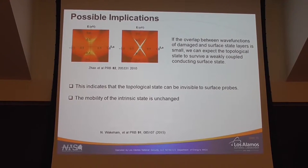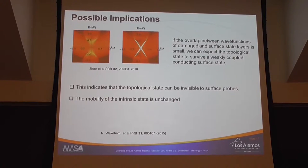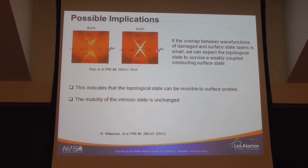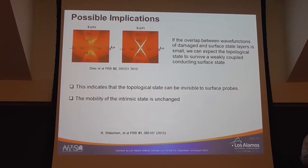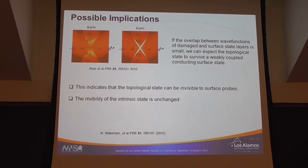Okay, so what are the possible implications of this? If you have this conducting layer on the surface, you'd be interested in how well that couples to a topological surface state. If the coupling is strong, you'd expect that you'd remove the topological surface state. So the fact that we still see the state suggests that the state is weakly coupled. In some sense, that makes sense. If you have an amorphous conductor, the wave functions could be quite localized. And as a result, you may not expect much overlap with your intrinsic topological state. So we think that this might be the explanation for why we're still able to see the topological state, even though we have an amorphous conducting layer on top.